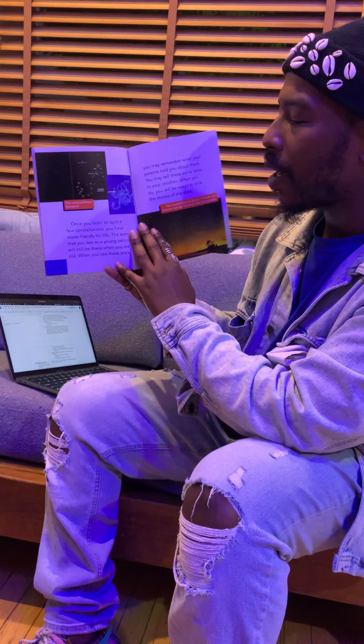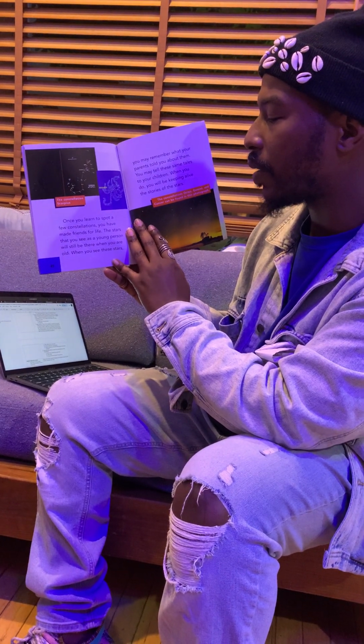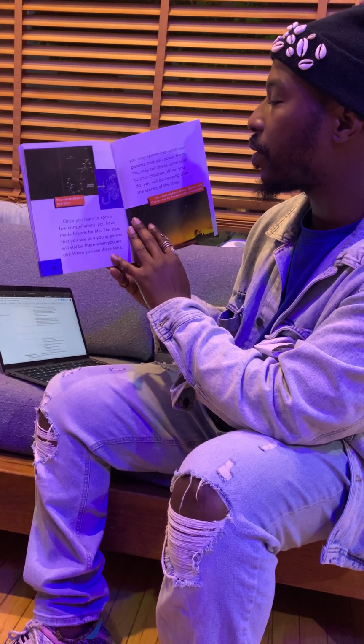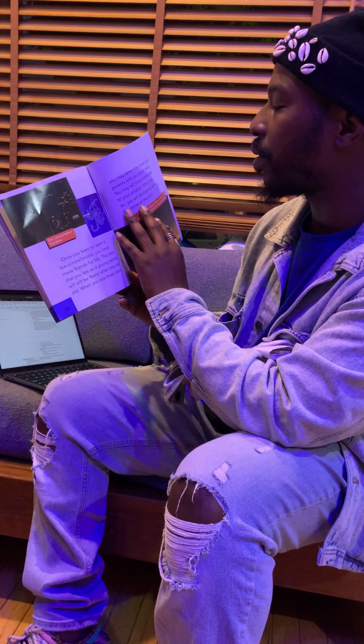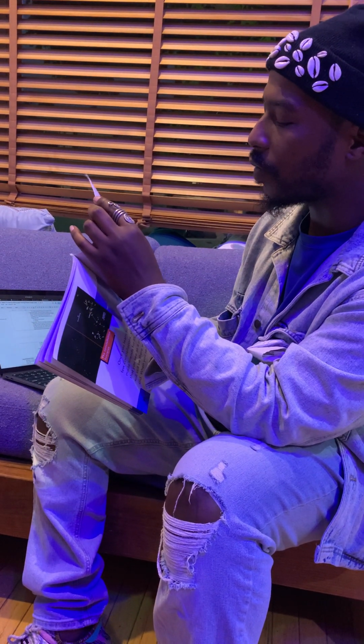Once you learn to spot a few constellations, you have made friends for life. The stars that you see as a young person will still be there when you are old. When you see the stars, you may remember what your parents told you about them. You may tell these same tales to your children. When you do, you will be keeping alive the stories of the stars.